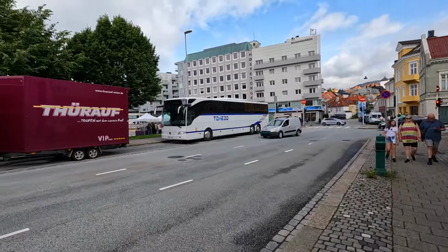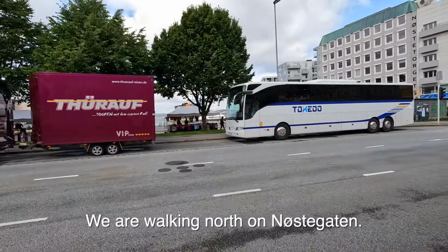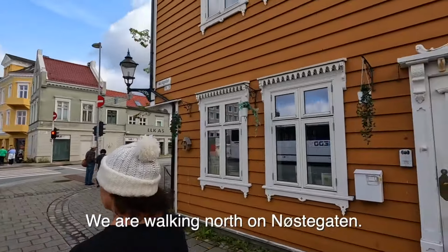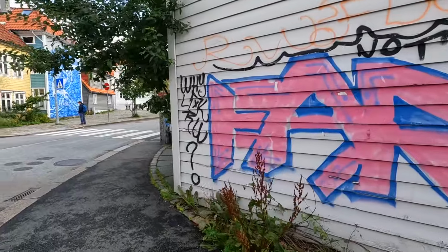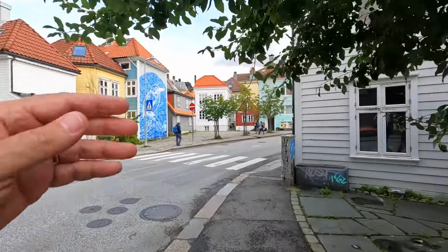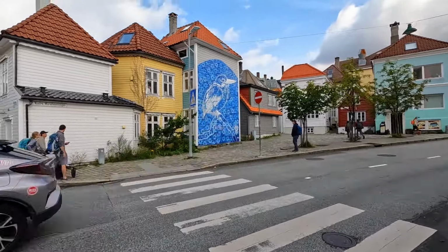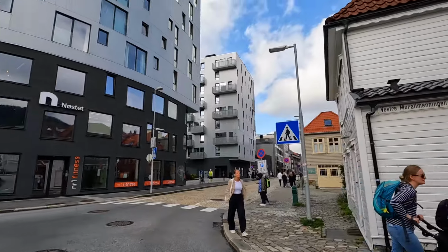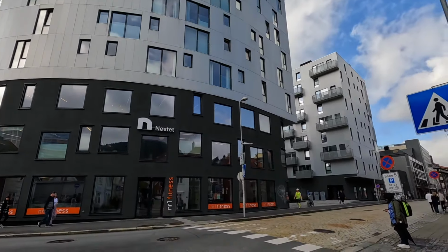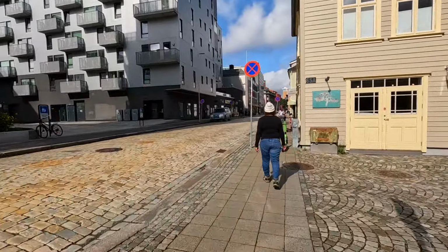We cross the street. There's a little craft market over there, but these buses are in the way. See, they're selling t-shirts and things like that. But over here we have the old buildings. So we notice there's a little bit of graffiti and art on buildings. We're gonna cross back over here. And take a look down this street. So we made a turn on Nostegarten. So we're gonna walk down here about a block and then take a right.